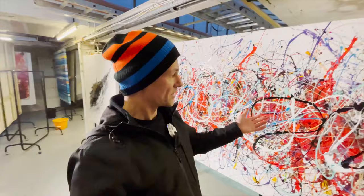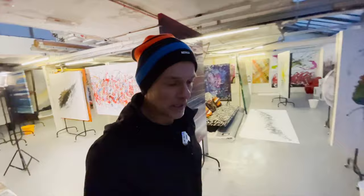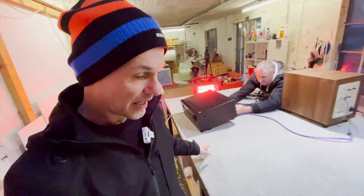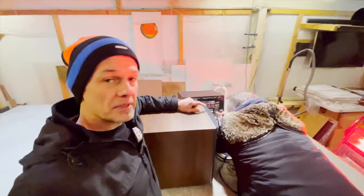So let's just have a little wander around the corner. Look at what we're trying to do now with sub-frequency waves. So we've got a subwoofer from a stereo system and an amplifier, which Eddie's just having a look at now, to be able to connect it up. Going to be doing something with sub-frequency waves.